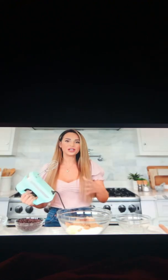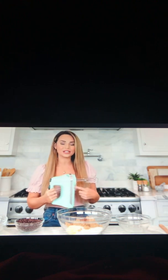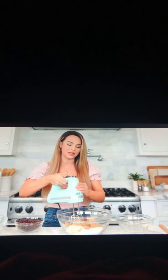Boop, boop, boop. Then you're going to cream together until your mixture is light and fluffy. I'm going to be using an electric hand mixer. Just makes it a little bit easier than doing it by hand. I'm going to mix on a medium speed.